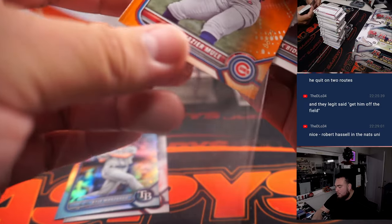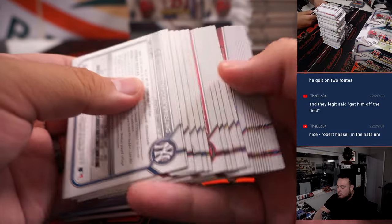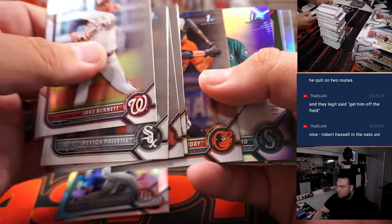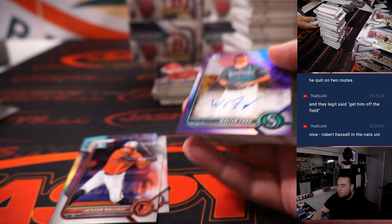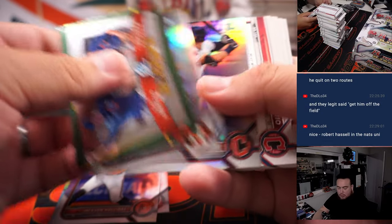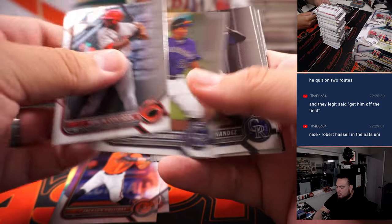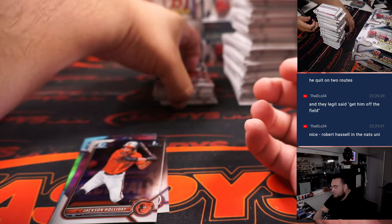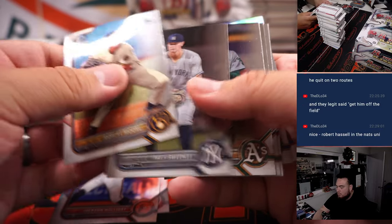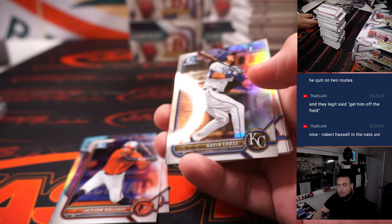Nazer Meal. Paper Orange. And then we got Walter Ford to 250. Good color in this box. That's a second round pick as well. Seattle Mariners going to Peter. Jordan Beck, purple color match.